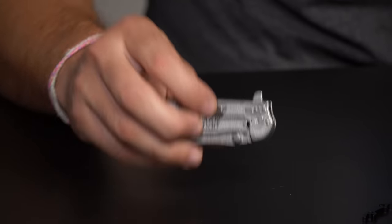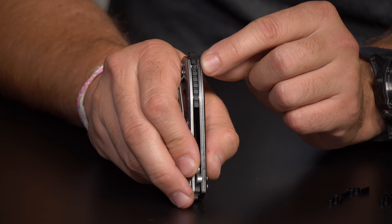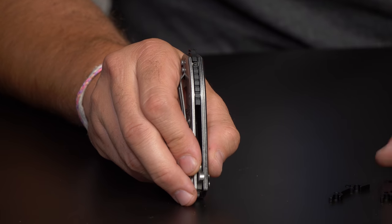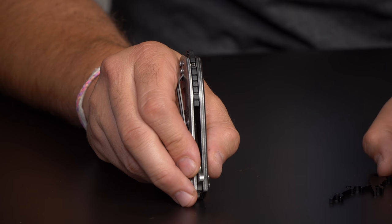But right, Kershaw thought about this. This little hole that you see here, you probably can't see the screw down in there, but there's a screw in there. There's an Allen wrench that comes with the knife. You just back that screw out, and then your spacer just pops in and out. That's actually really cool. Yeah, you don't have to take your scales apart or anything.